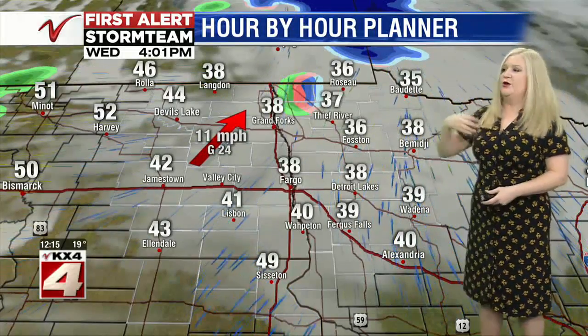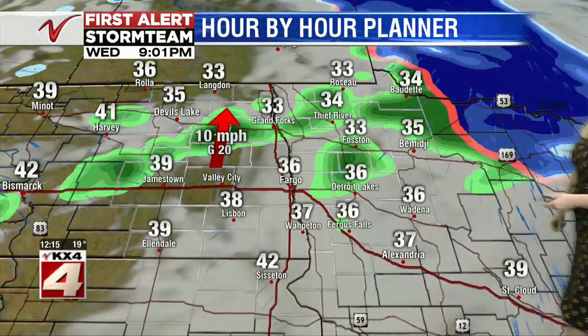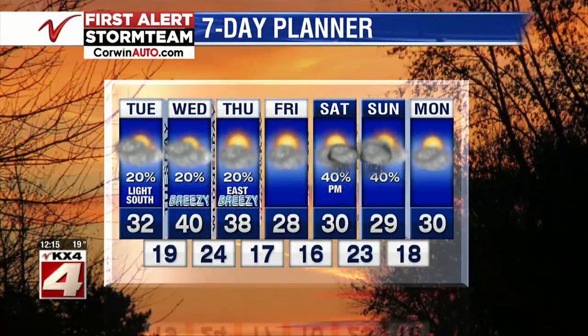With that warm up, we've got a system moving through that's going to bring us a chance for some rain showers and maybe some snow too. Temperatures will be pretty mild, so we can mainly see some rain with this one late Wednesday night and heading into early Thursday. Again, all of these precipitation events very light at this point in time, just kind of nuisance stuff as we're warming up. This weekend may be a different story, keeping an eye on a system that could produce some measurable snow for Saturday and into Sunday especially. So more on that as it gets closer.